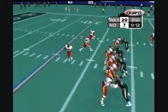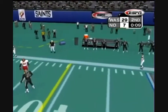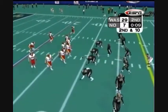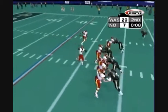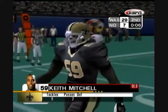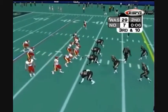33. Banks looking to throw. Second down with less than 10 seconds before the half. Banks with a quick drop. Third and 10 at the 29-yard line.